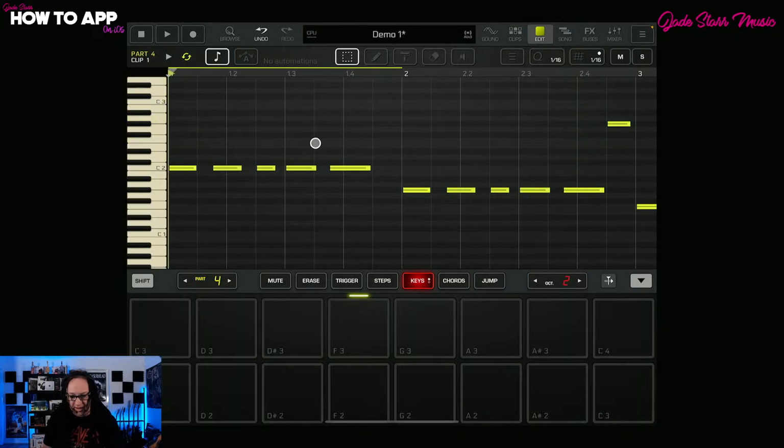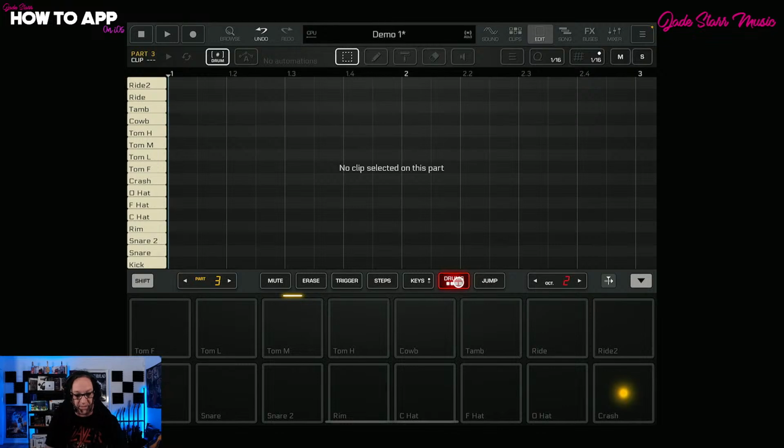Keys, all that kind of stuff. Chords. We have a chord mode. So when we're in an instrument mode, we've got chords. When we're in drums, let's go back to drums, it becomes a drum mode. So you've got keys and drums. So this button changes depending on what you are using, yeah?